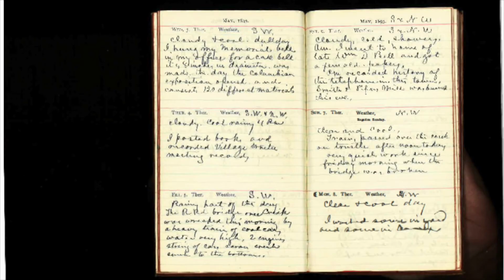Well, wait for it. In his journal on Sunday, May 7th, Henry Sheldon wrote, "Trains passed over the creek on trestle after noon today. Very quick work since Friday morning when the bridge was broken." The new trestle, however, promptly collapsed again 4 days later at 6 a.m. in the morning on Thursday, May 11th, sending the engine and 1 car into the creek. Isaac Goodrow and his mother, who lived close by the bridge, were the only ones to see it go down. They were looking out the window at the time.